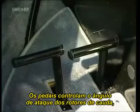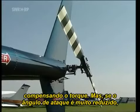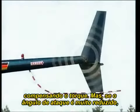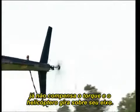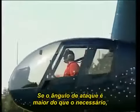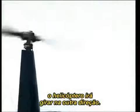The pedals control the tail rotor's angle of attack. This compensates for the torque, but if the angle of attack is reduced too much, it can no longer offset the torque and the helicopter will spin about its axis. On the other hand, if the angle of attack is increased more than necessary, the helicopter will spin in the other direction.